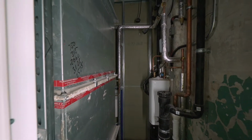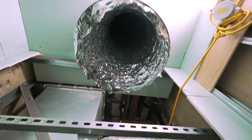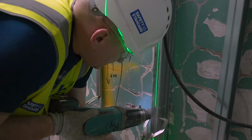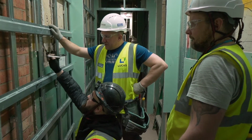We've had an interface with the M&E contractors, so you've had duct workers, fire alarms, sprinklers, electricians and plumbers all bringing in the main services into the space. In order for them to do that, we've had to, as I said before, segregate the space down. So we're installing metalwork all the way through, leaving the walls nice, open and clean so they can come and work and traverse through the space.